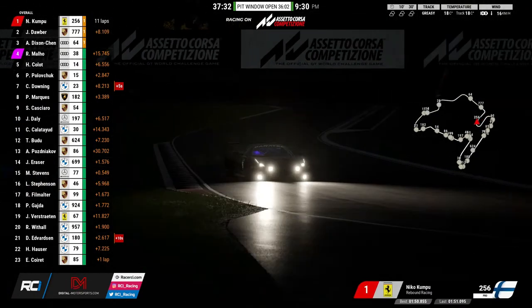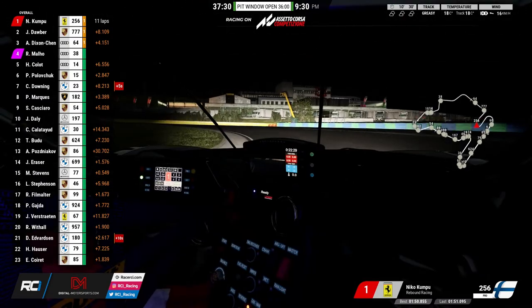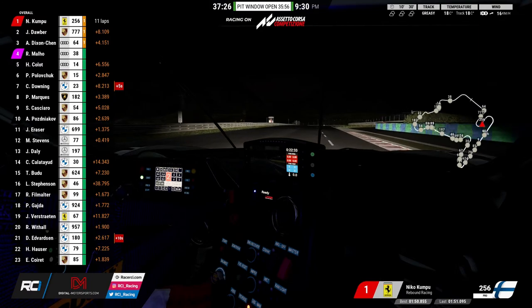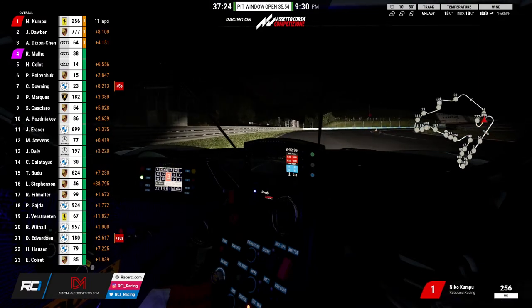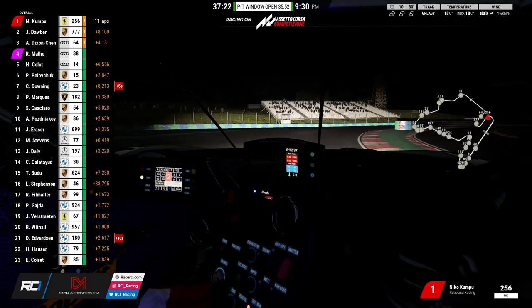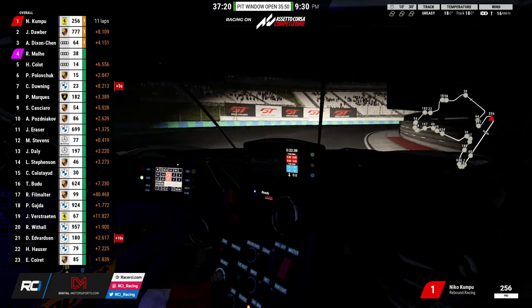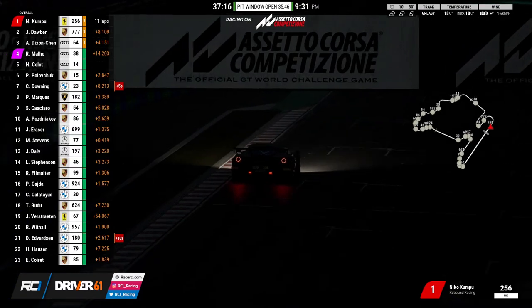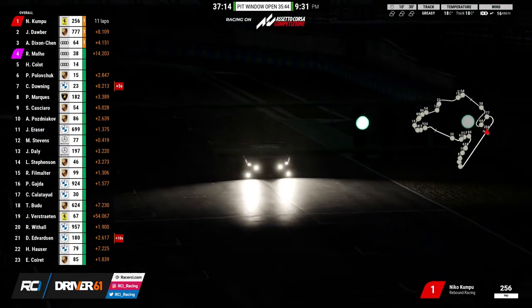Nico Kumpu, provisionally your race leader, still yet to take a pit stop. Joe Dauber and Dixon Chen still to take theirs as well, as we ride on board with the Ferrari. Nico Kumpu staying out once again. I'm wondering what his strategy is here, because greasy track, the Pirellis are going to be overheating by quite a bit now, Callum. I think this is a mistake by Nico Kumpu.